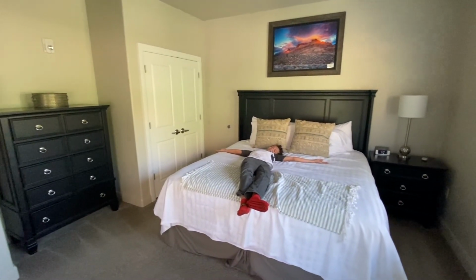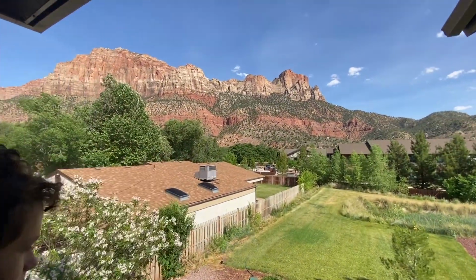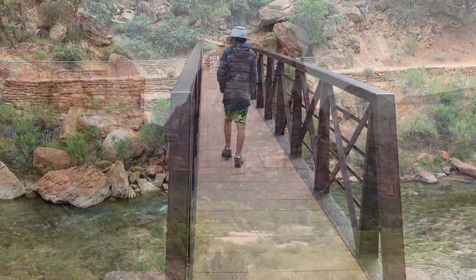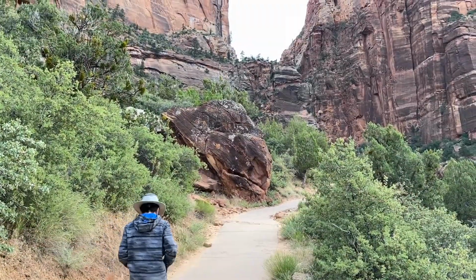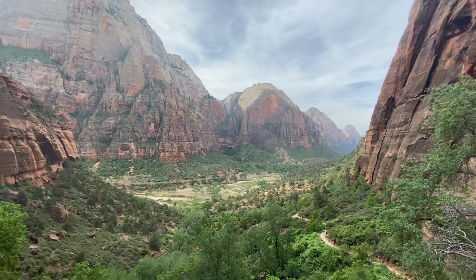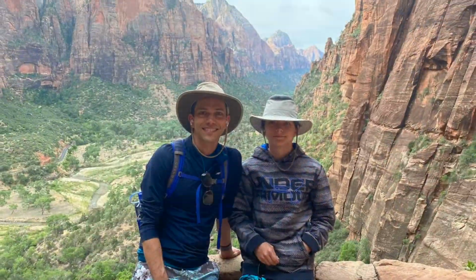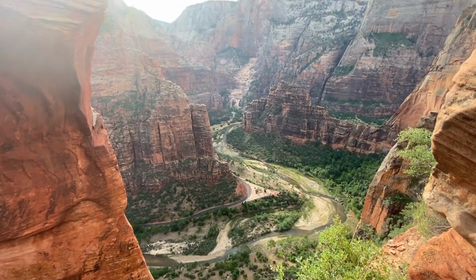After stopping at the grocery store, we arrived at Springdale for our first Airbnb. Our home was a modern condo with a big bed and a beautiful patio with a view of the mountains. We woke up early our first day in Zion and took a shuttle to the grotto to walk the Angel's Landing Trail. Even from the base of the trail, the view was beautiful.